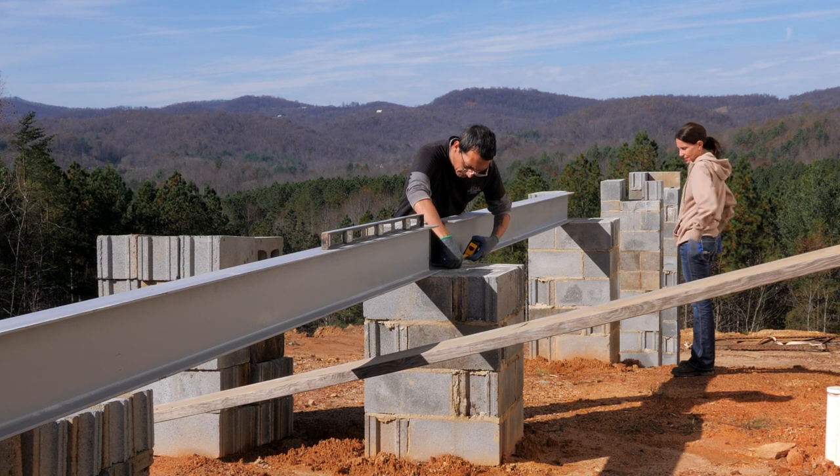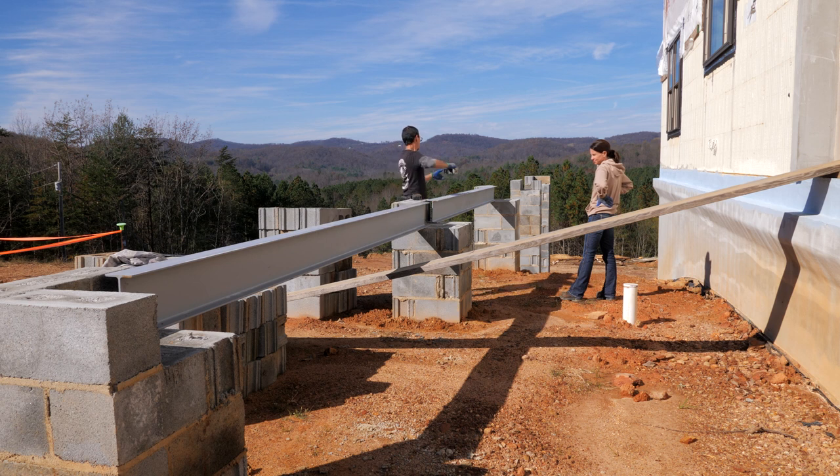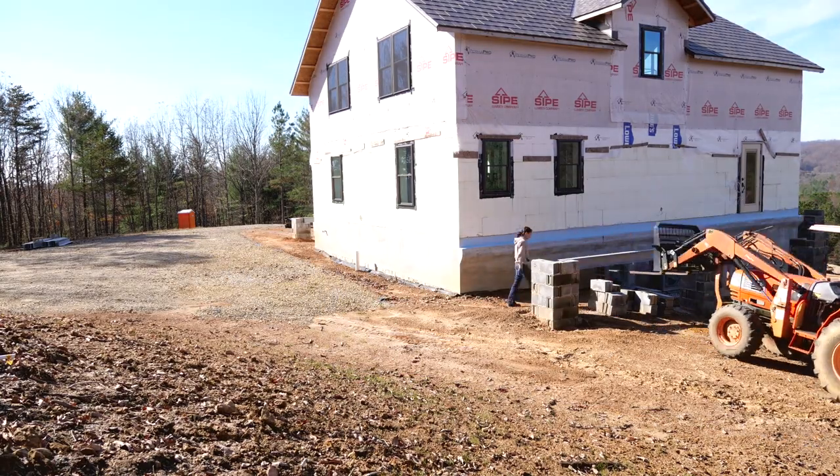Seven and 5/8. Definitely gonna have to smooth that up. At least they made the columns level. I'm gonna have to clean off this concrete a little bit and get it smoothed up. Okay.